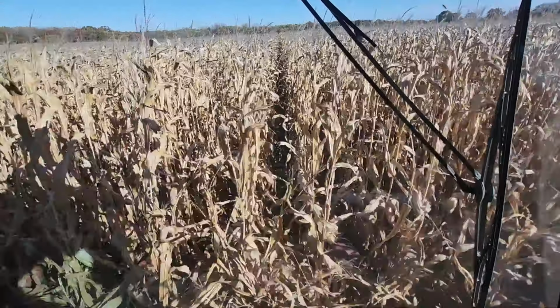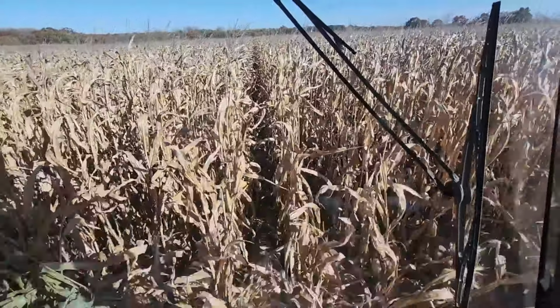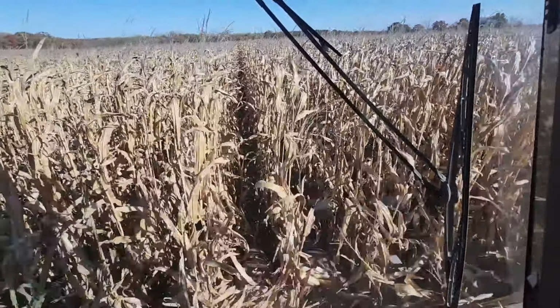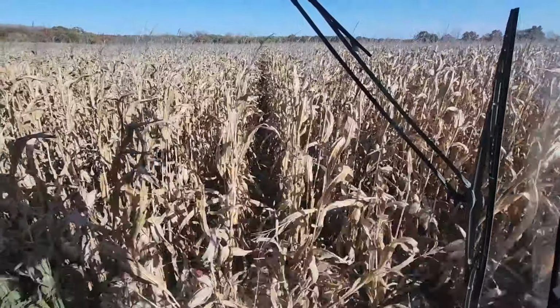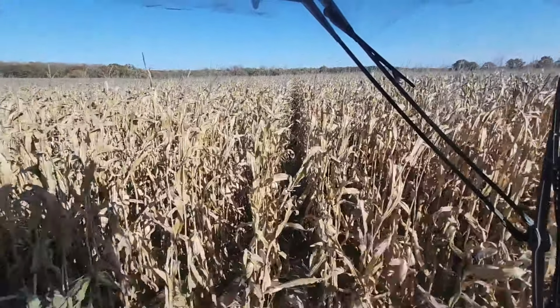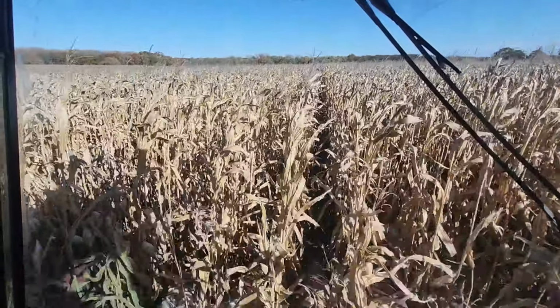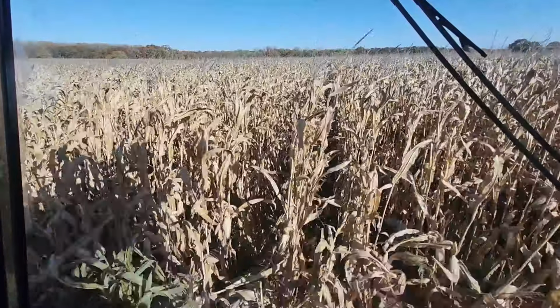Well, got back from the elevator. I met Chuck on the way there right at the end of F on the 16, and I got back. I'm starting to pick again. I found a spot to break through. I'm in the Beck's corn right now. This is 75-74 like we were picking yesterday.